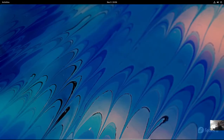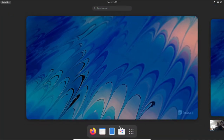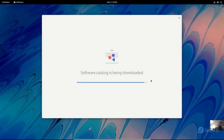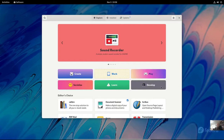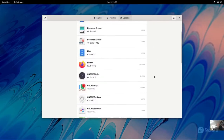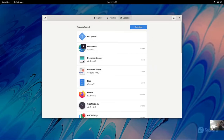All right. We are in. First thing I'm going to do is make sure everything's updated. Browse software. Catalog being downloaded. That's good. That's one thing I wanted to do, was make sure that my software catalog, aka the repos information, was up to date. Okay. Fully downloaded on the repos. I have updates available according to that. Quite a bit. Let's go ahead and do the updates.